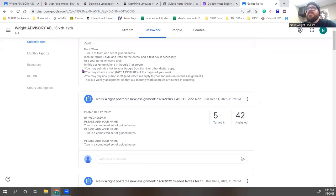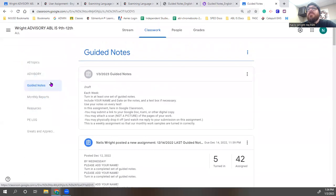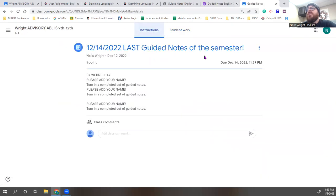Yours looks slightly different because this is my teacher dashboard versus yours, but notice the tabs on the left, guided notes. And then you're going to turn in your guided notes for that week. So for this week, you should turn in at least one set of guided notes. The way you do that, and I hope I don't show too many kids' names and stuff up here, is in the assignment. Yours looks a little different. You're going to turn in your assignment by adding a comment, adding the link, or creating a document, adding the link, and then hit submit and turn in.